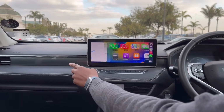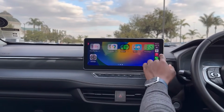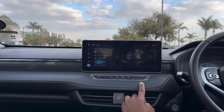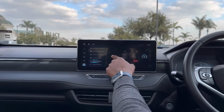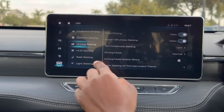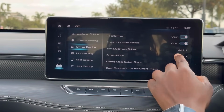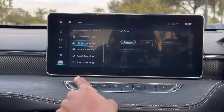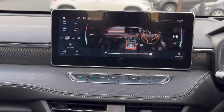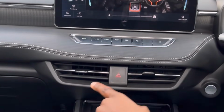First, let me show you the infotainment system. It comes with a 12.3-inch touchscreen with Apple CarPlay and Android Auto. Now, because everything is in this infotainment system, you'll notice I'm now pretty good at it. Your heated seats are in there. If you want to change your driving modes, you also do it in the infotainment system as well. If, for example, you want to change your air conditioning, it's also in the infotainment system. Hopefully they improve on that in the future.